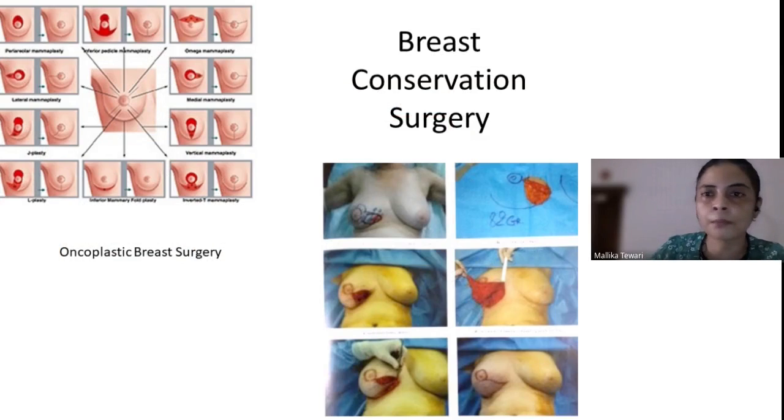What we mean by breast conservation surgery is, like you see here, there is a patient who had a very small breast tumor which has been marked. Only the tumor and a little bit of surrounding tissue has been removed. There are various incisions depending upon the location. On the left side of the screen, you can see the various kinds of incisions which are made to remove tumors depending upon the location of the tumor. And then the remaining part of the breast is reconstructed using certain oncoplastic techniques. That's why it's also called oncoplastic breast surgery, and we have many fellowships around on the topic.